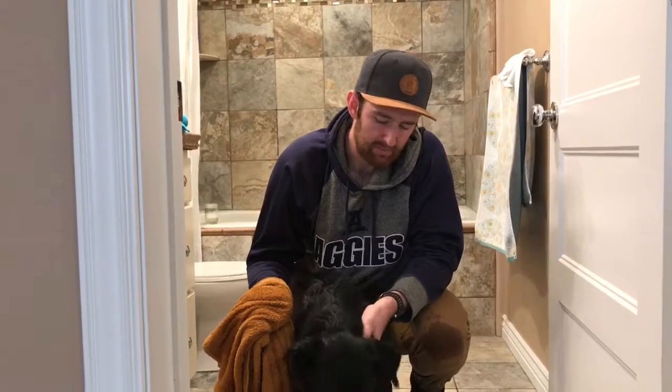He's still a tiny bit damp, but it's kind of hard to get all the water out of hair like this. Luckily, as humans, most of the time people aren't this hairy underneath their clothes.